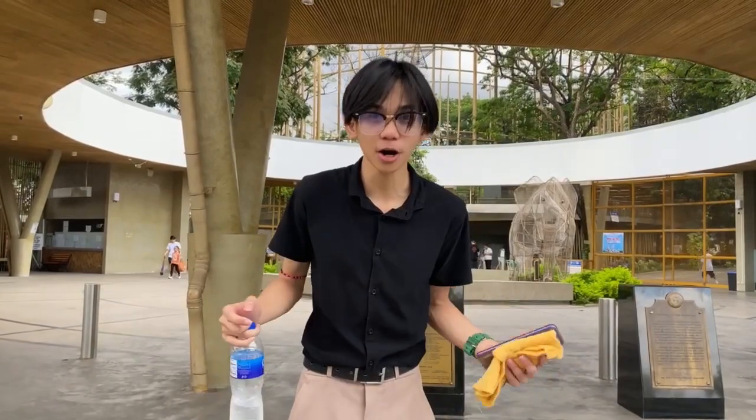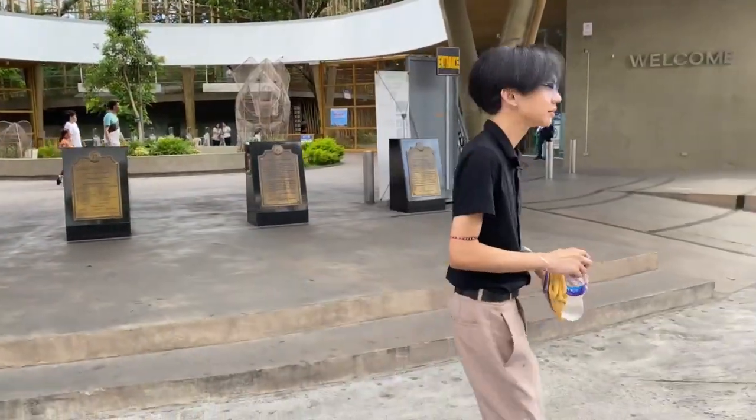So that is the entirety of Manila Zoo. We're now going to be trying to head to the National Museum in Manila, which is currently nearby. I have heard that it's just 4 kilometers away. So we're gonna go there and we'll catch you later at the National Museum.